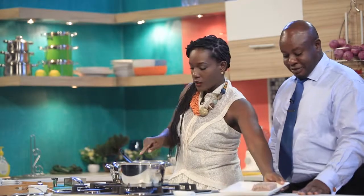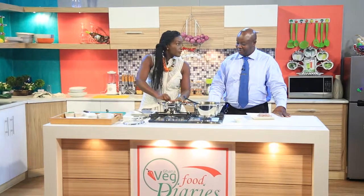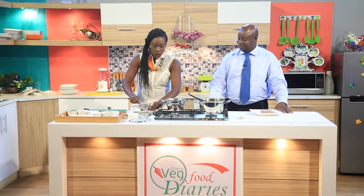I've just gone ahead and taken some of the cooked rice. We had some brown rice that we cooked. Everyone's trying to be healthy. Yes. So we have brown rice. Yeah. And I've just plated it there. A little chef tip.